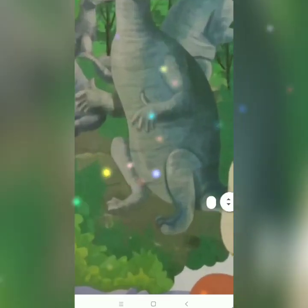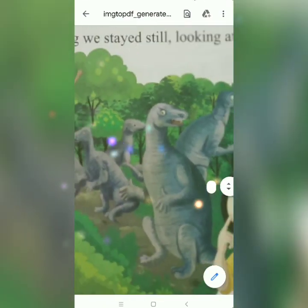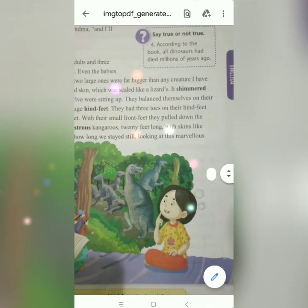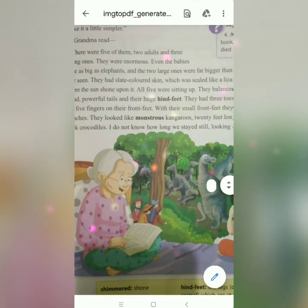With their small front feet, they pulled down the branches. They used to pull the branches of the trees. They look like monstrous kangaroos. Monstrous means very dangerous and very big in size, devil kind of kangaroos. 20 feet long means the size of a big building, with skins like black crocodile. So their skin was rough like black crocodiles.